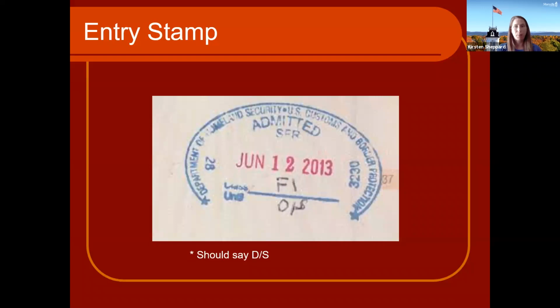So the entry stamp, this is one of the things that you must have in your passport when you are admitted. You will see the stamp says you're admitted. It has an airport code. This tells you where you were admitted. So the first airport you landed in, it's an airport code, SFR, San Francisco. The date that you arrived, your immigration status. This is important to check.